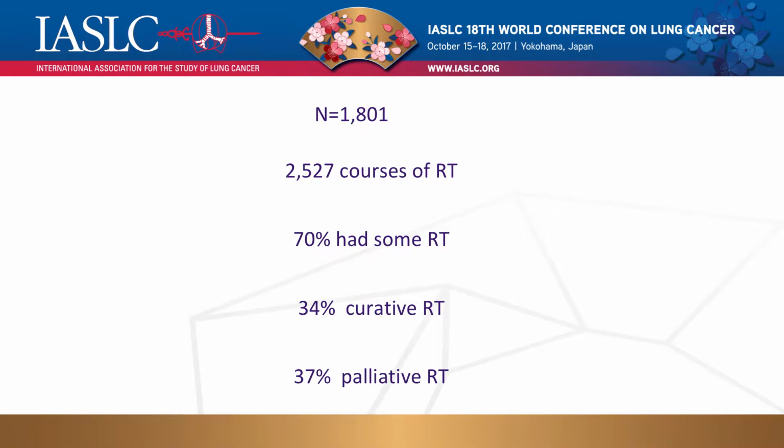I'd like to share with you some data from our centre, and I'd like to acknowledge and thank my colleagues Marlies, Alexandra and Anne Officer for obtaining this for us. We've got a thoracic malignancy prospective database in Peter Mac. It's probably 5 to 6 years we've been collecting this data. In preparation for today, I just thought it'd be useful to know how many of our patients have received radiotherapy for lung cancer. Of a total of 1,801 patients, interestingly, there were over 2,500 courses of radiotherapy prescribed.